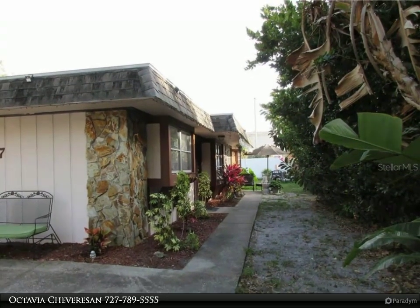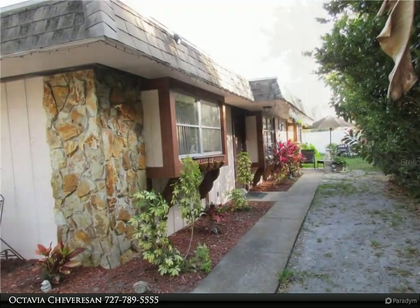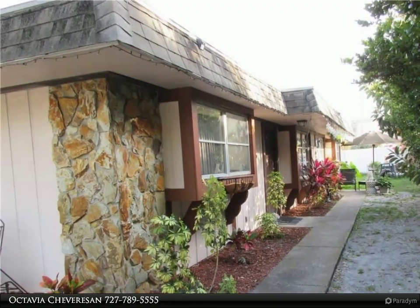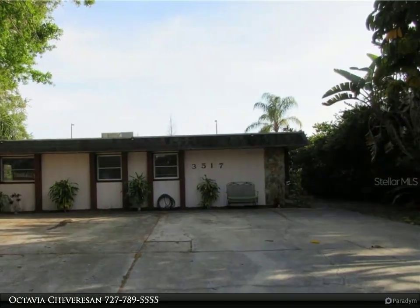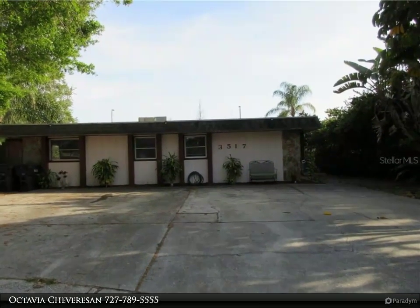Ceramic tile throughout in both units, 2 ranges, 2 refrigerators, 2 dishwashers. Awesome floor plan with separate dining room and a pantry in kitchens. Seller reports AC and roof less than 5 years old. Each unit has private courtyard, Unit B owner occupied.